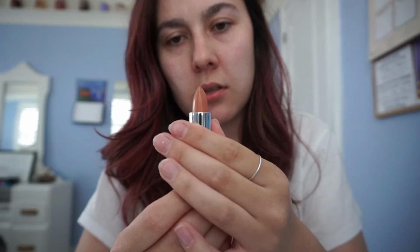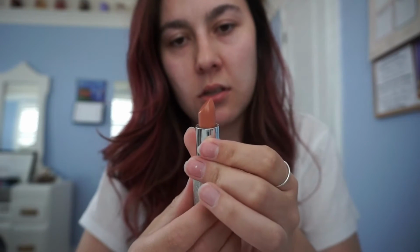I'm just nervous because so many people say that you shouldn't even use these on your lips. Yeah, I already see some fibers. Okay. So here's the lipstick.